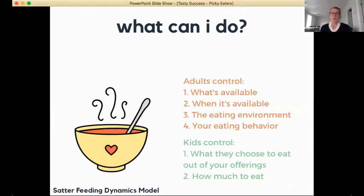Another thing that people don't always know is there's this thing called the division of responsibilities when it comes to feeding and learning to eat and eat well. This expert in feeding children, I think she's recently passed away, but her name was Ellen Satter. She started this feeding dynamics model that says the adults, whether it's a parent or a guardian or a teacher or whatever, control what's available. They're the ones going to the store and buying things and putting them in the cart with their money. You control when it's available.